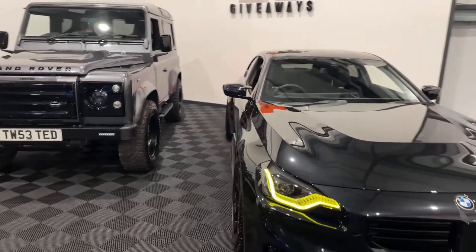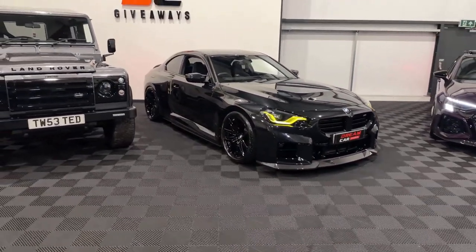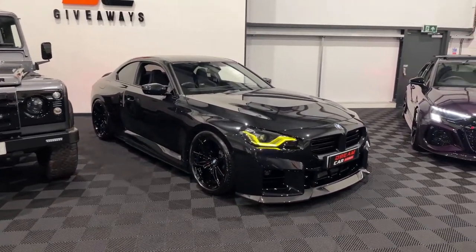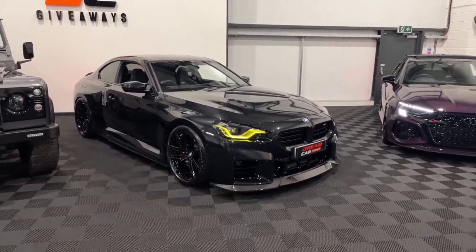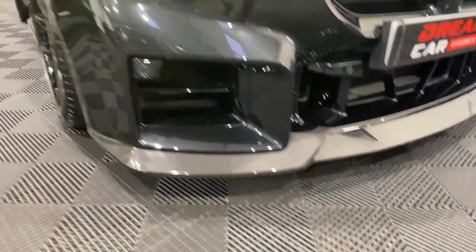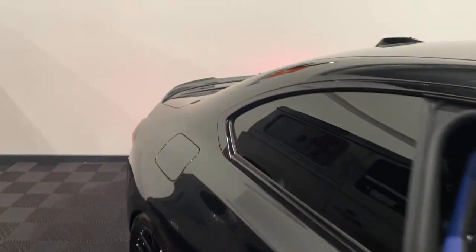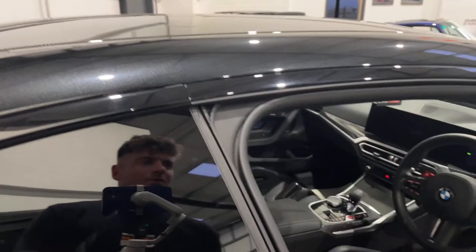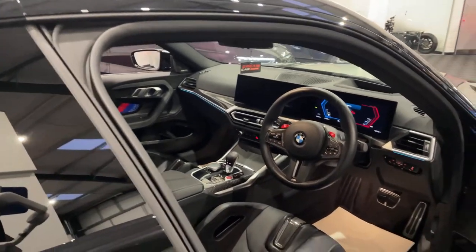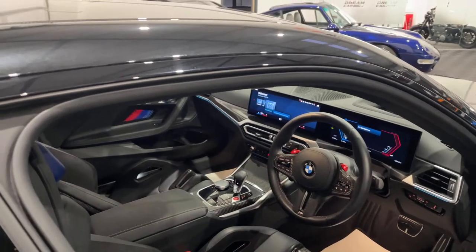The car, though, why wouldn't you want it? 453 horsepower from a 3-litre twin turbocharged petrol engine. Does 0-60 in 4 seconds. Absolutely unreal. It's covered in carbon. Look at it. All the carbon side blades, spoiler, rear diffuser. It's got the M Performance pack as well, M Race pack, sorry. So that means you get all the carbon fiber bucket seats, carbon inlays inside, all of the things.